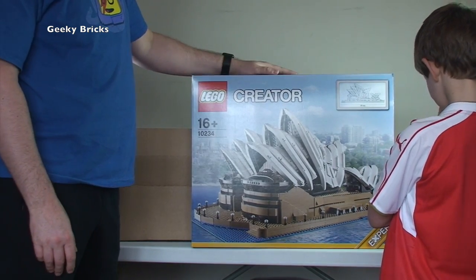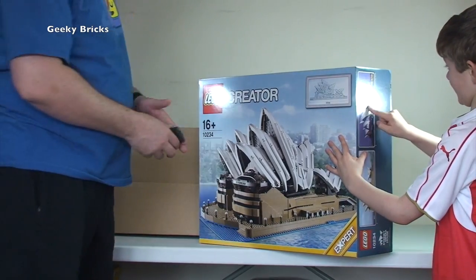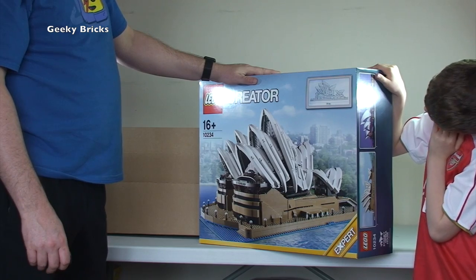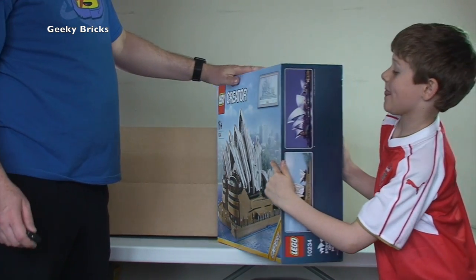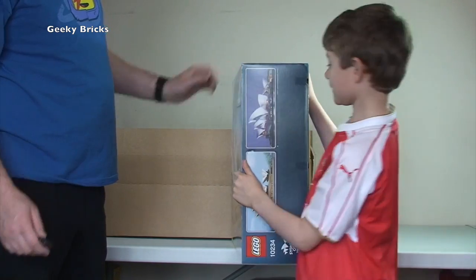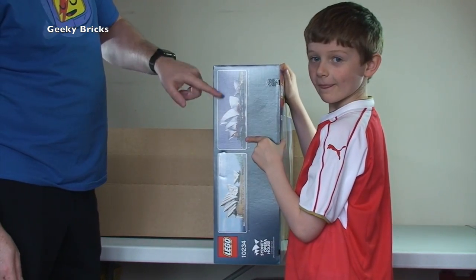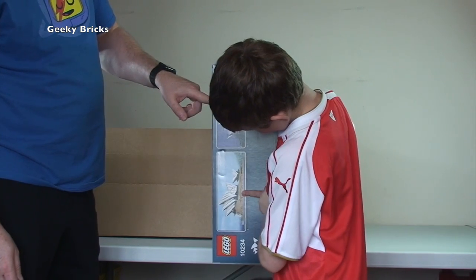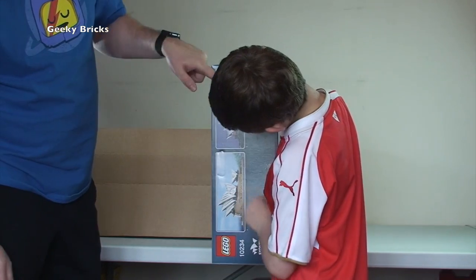But anyway, yes, I bought that one at long last. Whether that's for me or whether I keep it for a future investment is yet to be decided. I might build that at some stage, but we will wait and see. Ethan's just showing us there is an actual picture of the Opera House, and there's the Lego version on the side of the box, giving you a comparison. They've done a good job, really, haven't they?